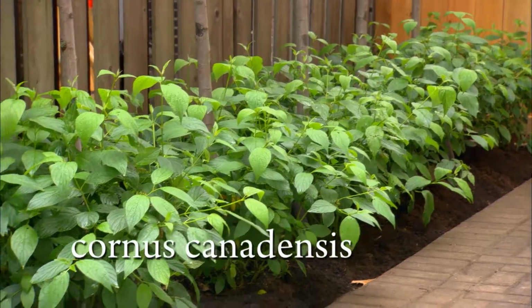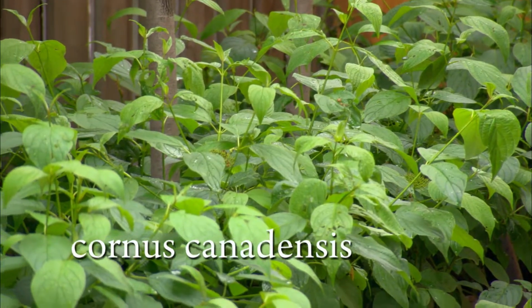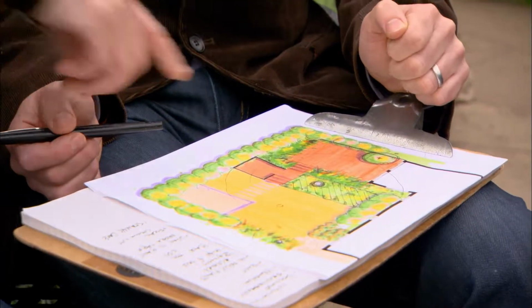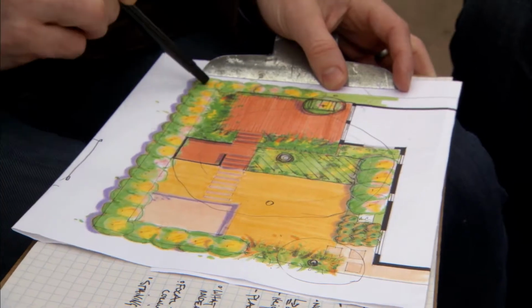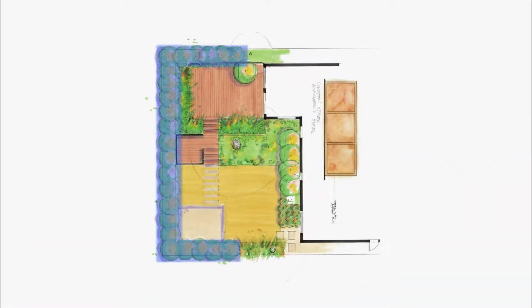Another option would be Cornus canadensis, the low ground covering dogwood. Beautiful. That seems like a perfect location for it, too, isn't it? And it's also a native plant. Based on what we were talking about, the privacy is going to be an issue on the deck over here and nowhere else in the garden, really. No. So I think that our plant selection is going to be really important as to what is going to give us nice height, give them privacy, but not make them feel like they're in a cave.